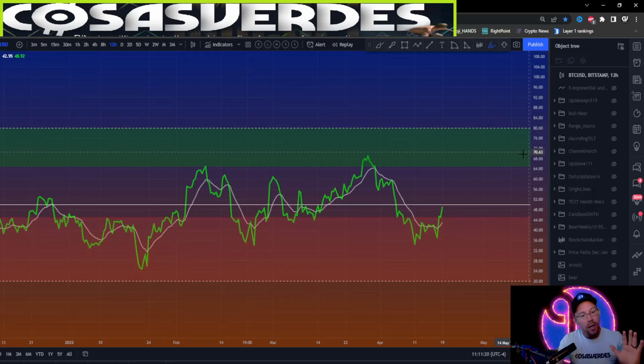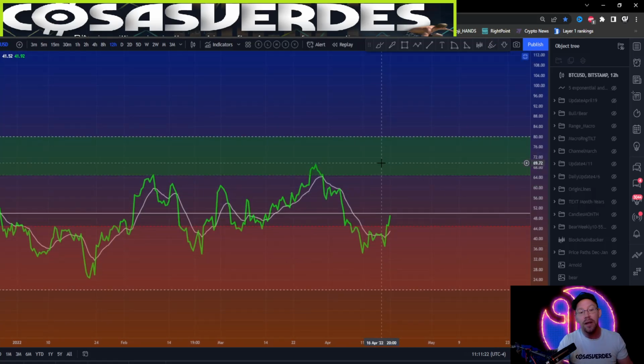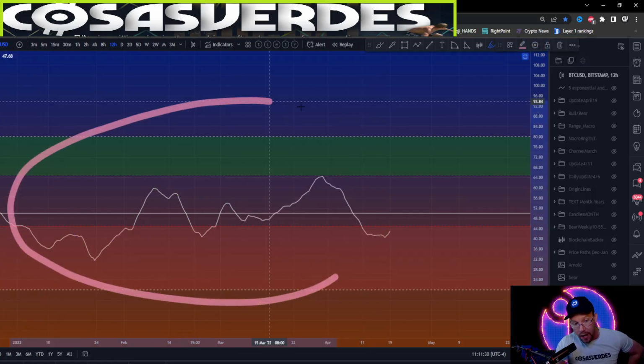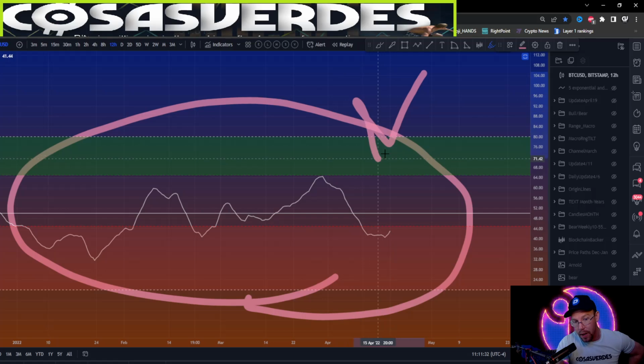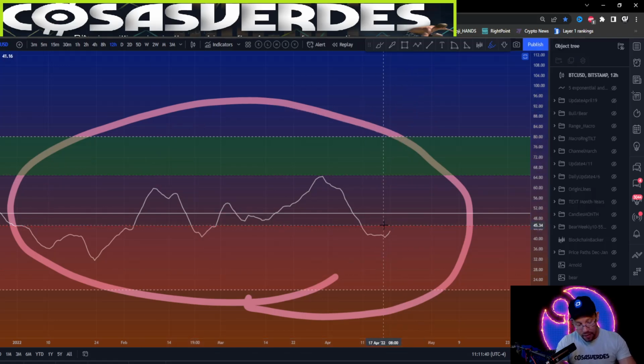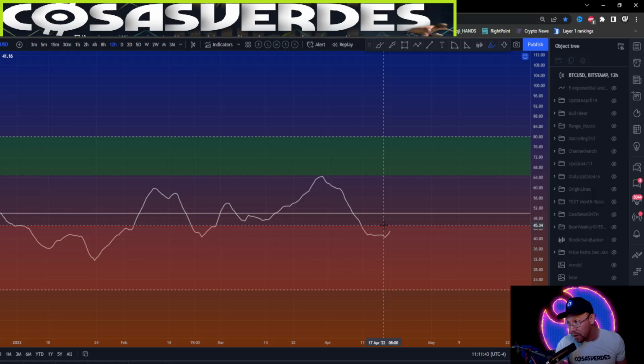But right now, it's just the ingredients are mixed. The 12-hour chart is my favorite chart. Typically, when you take off the RSI itself, and if you don't know how to use this RSI indicator, go to my TradingView tutorial. It is labeled. It's the RSI section. I show you how to do this.